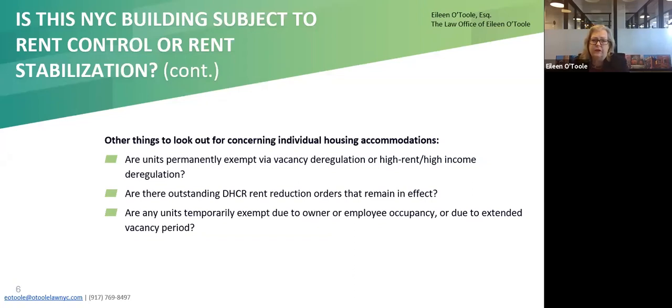So that's something I'll talk a little bit more about as we go ahead, but that's something that one has to be concerned about, because sometimes what's presented in the marketing of a building is that it has 20 deregulated apartments and 10 rent stabilized apartments. And when you start looking at the documents, there may actually be questions about the deregulation.